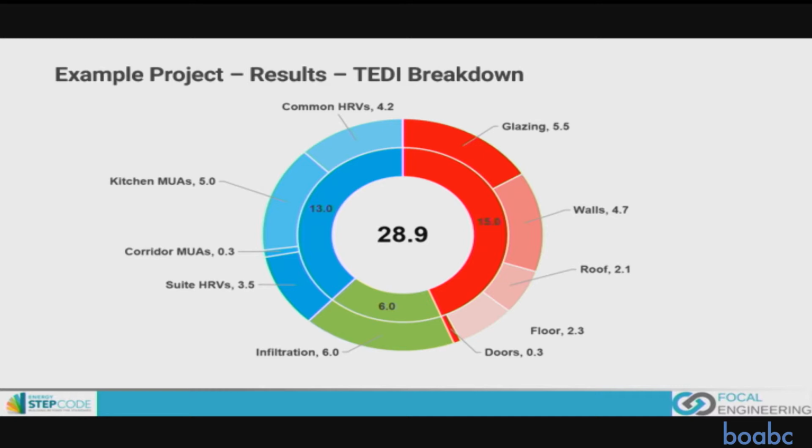This is something that's not necessarily required. BC Housing has started to ask for this. I don't recall if Vancouver does. I think it's generally good practice, it's useful in the design phases, and so we're usually doing this work anyways, where we try to extract from our model and tease out the different contributions to the TEDI from all the different components of the building.